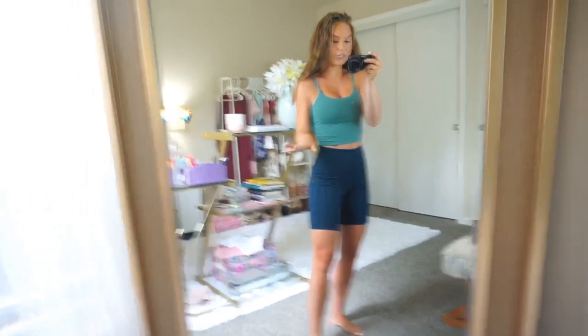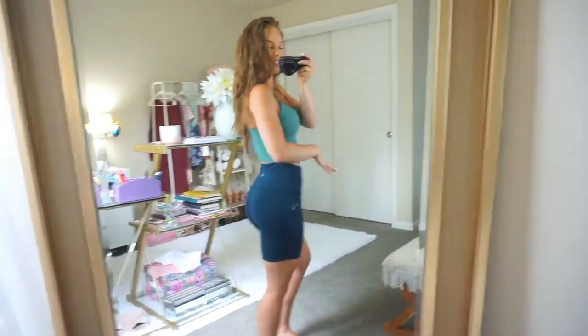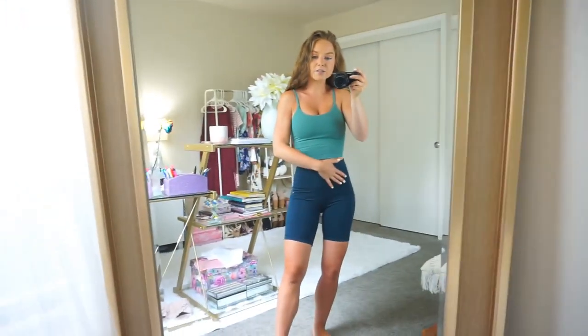It's like wearing legit butter. It's so nice, and they're super, super flattering. Absolutely love these. If you are looking for biker shorts, definitely check these out. They come in a ton of different colors.